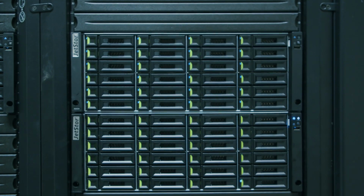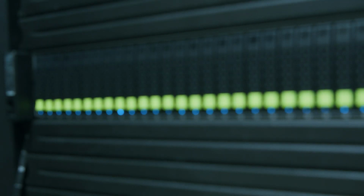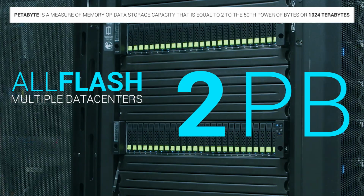I've been working with JetStor now for about 20 years. I believe it was 2004 when we bought our first 16-bay SCSI unit, which had probably 8 gigabyte drives in it. And here we are 20 years later with countless JetStor units, from that 8 gig SCSI unit up to 2 petabytes of flash in multiple locations.